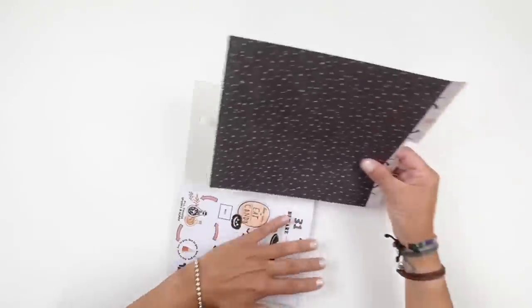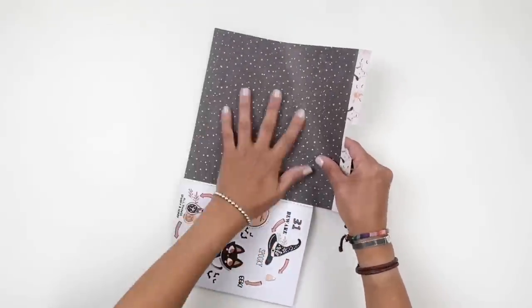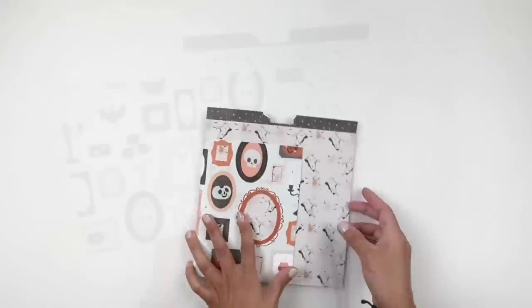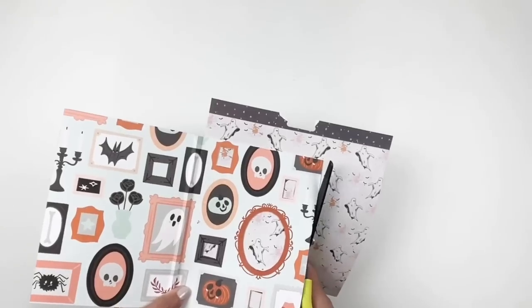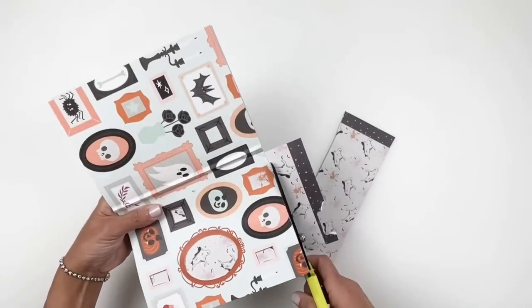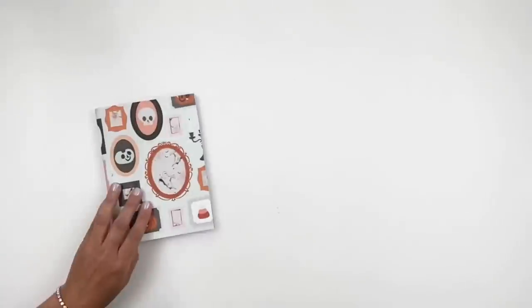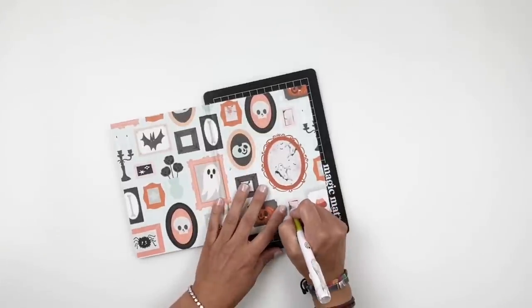That way I would have trimmed out my frames once, basically. But because I didn't think about it, I'm going to have to do it now. Anyways, even though it took up more time than it should have, but you know what, it's okay, no big deal. I got it done. I love how it looks. It fits in nicely. It adds some pattern to the back cover, and the title page looks so much better with the pattern paper on the opposite side.